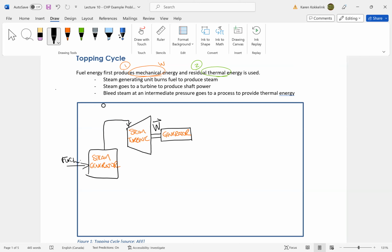And then the second thing we're going to do is we are going to take some of this intermediate pressure steam, because remember, we go from high P to low P over here. And we're going to take some of that intermediate pressure steam, and we are going to put that into a heat exchanger. And for whatever we need it to be doing, so maybe some process heating, space heating, etc. So I'll just make that look like a heat exchanger here.